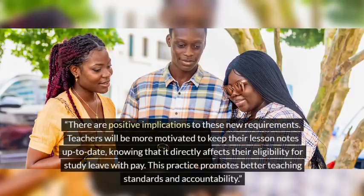There are positive implications to these new requirements. Teachers will be more motivated to keep their lesson notes up to date, knowing that it directly affects their eligibility for study leave with pay. This practice promotes better teaching standards and accountability.